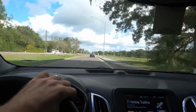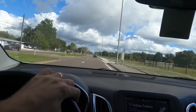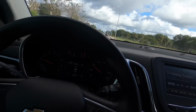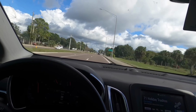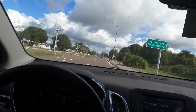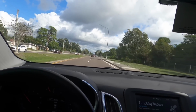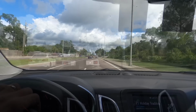Let's slow it down some and do one more wide open throttle pull from a rolling start. We're at 35 miles per hour. Let's do it. Here's the downshift and there's wide open throttle. Very smooth. Okay. Well, as of now, it is operating as designed.